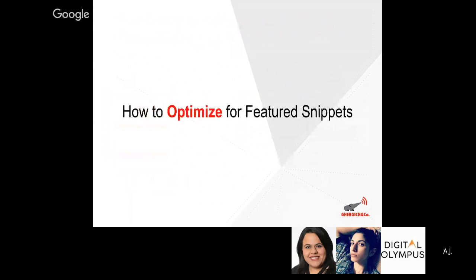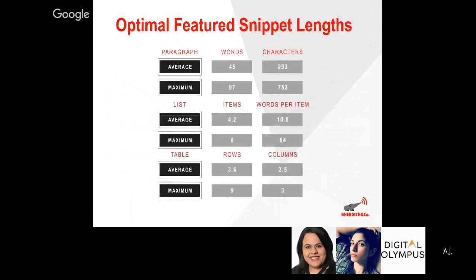So then the question becomes, okay, got it. I want it. Position 0, free traffic. Thanks. I'm going to optimize this in the proper format. What now? So we took this a little bit further. So we actually downloaded all the featured snippets and then analyzed them. And so it's kind of interesting information.